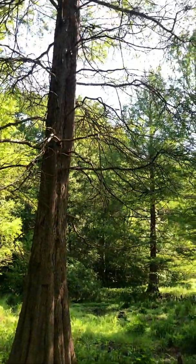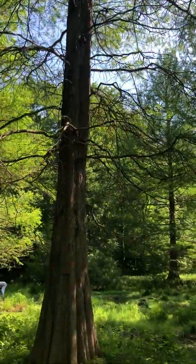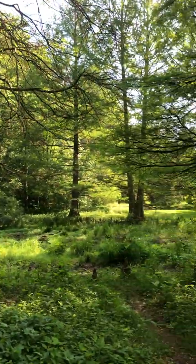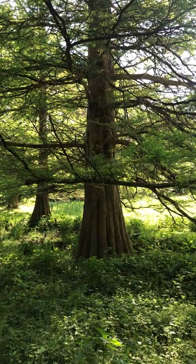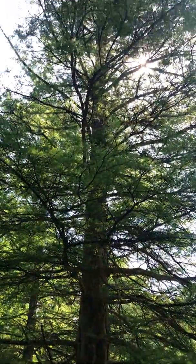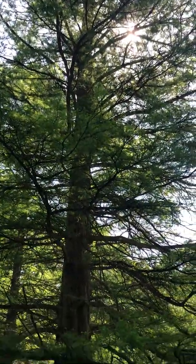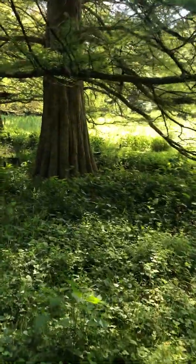But in this vernal pond is bald cypress. How cool is that? Just amazing. So there's probably maybe 10 bald cypress. And you'll see these near wetland, and you'll see their roots pop up. And I'm gonna take a walk, I'll show you what I'm talking about.